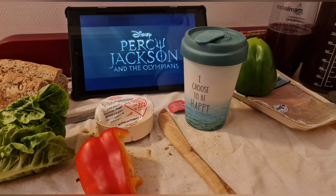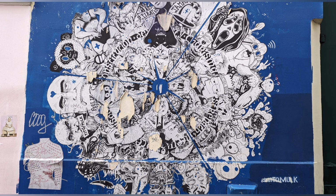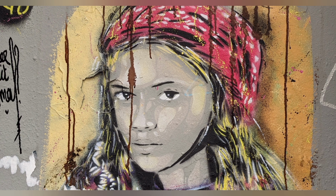My second day in Paris started off with a good breakfast and good entertainment before I had another family meeting, to which I set off after I had filled my belly. On my way to said family meeting, I enjoyed seeing all the different murals which you can find everywhere in Paris. Some of them are really creative.